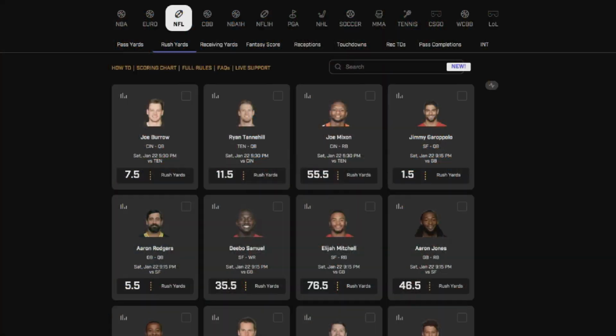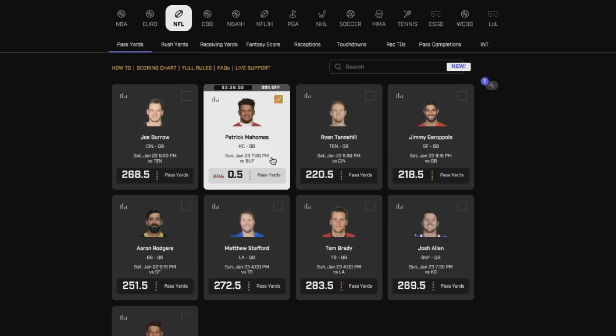Let's talk props, though, on prizepicks.com right off the hop. And let's just jump over. I'll show you what I mean about this gigantic giveaway. We're on the Prize Picks page right now. Let's go over to passing yards. Oh, what's this? Patrick Mahomes. Over under 0.5 passing yards? Yeah, I think that's going to be a piece on almost everyone's play.